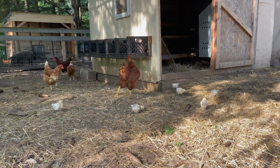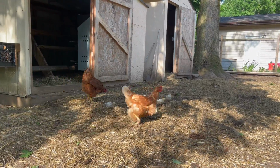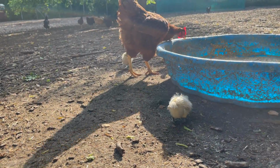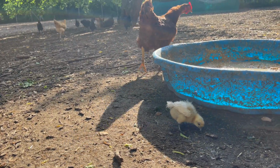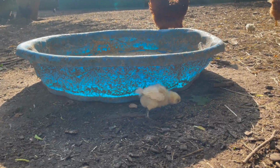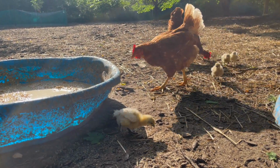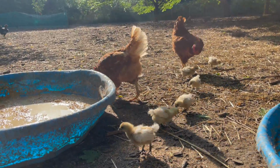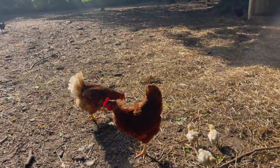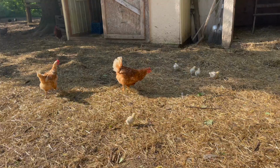There is still one broody hen that keeps a close watch and seems to be a good protector, but she no longer sits on the chicks at night or anything like that. So this is one of the mamas that no longer sits on them, but she just kind of keeps her tail feathers up and is like a guardian of the babies.